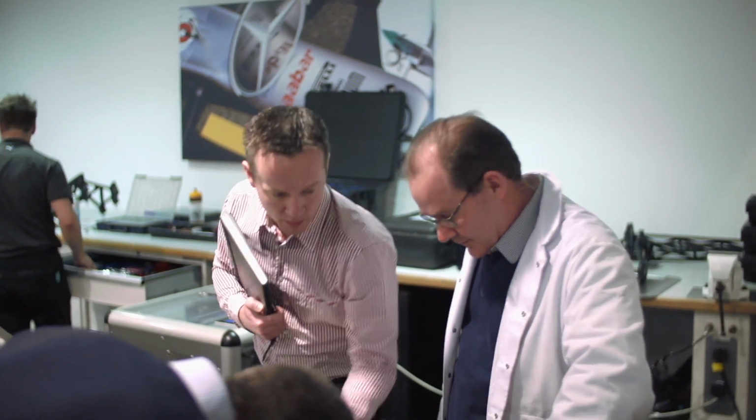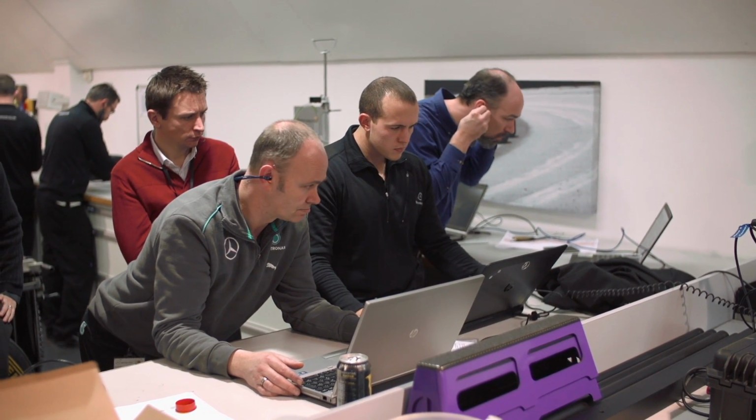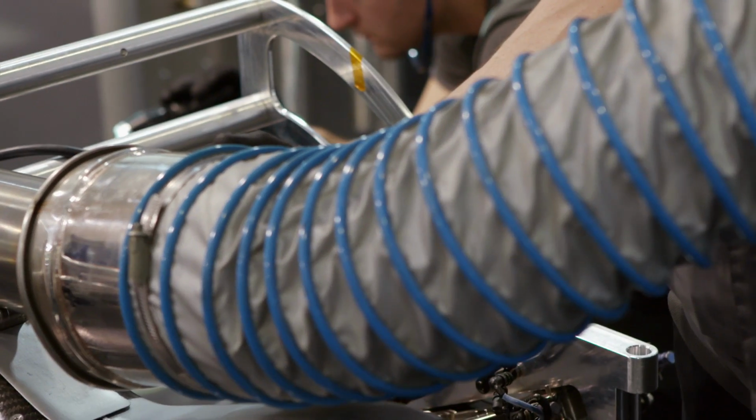There are an awful lot of exams that the entire car and the powertrain need to pass before we get to Melbourne and go racing. Finally, after hours of work, the engine fires into life. This is the culmination of the hard work of many, but it's only the start.